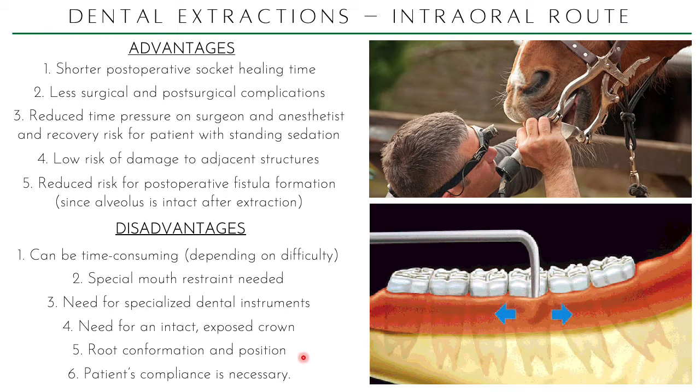And of course, patient compliance. Your patient is only under standing sedation, meaning it can still move its head. So you have to be careful when you place your dental instruments inside the oral cavity and your horse is not well sedated. That can be prevented by proper anesthetic monitoring.